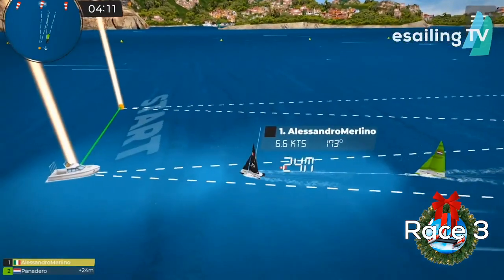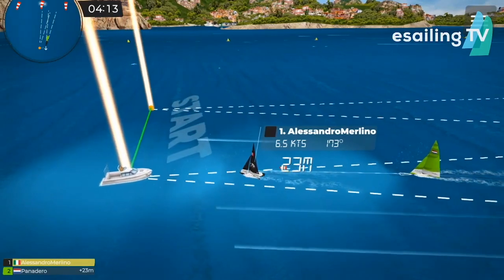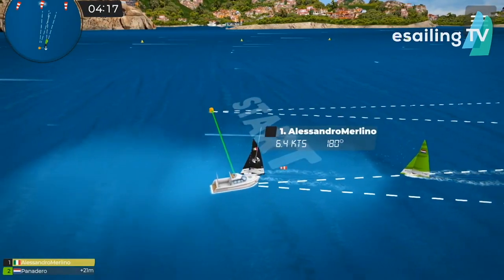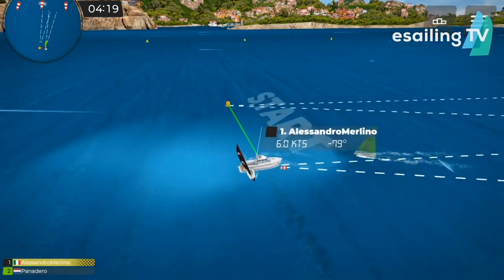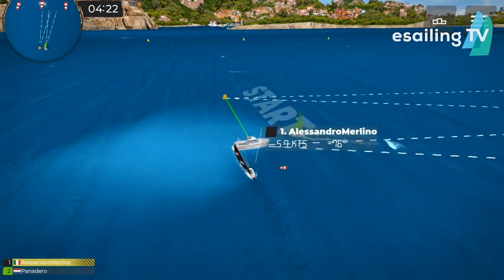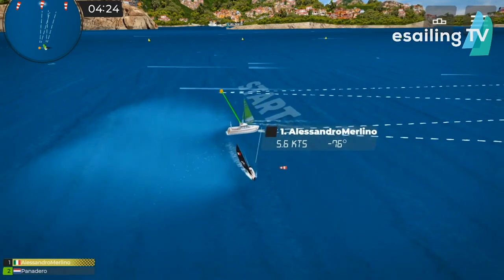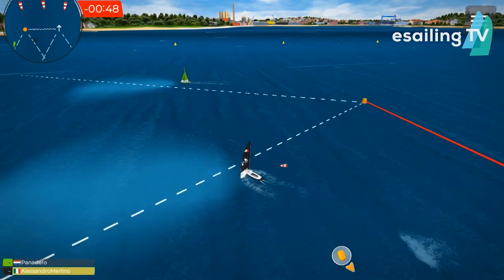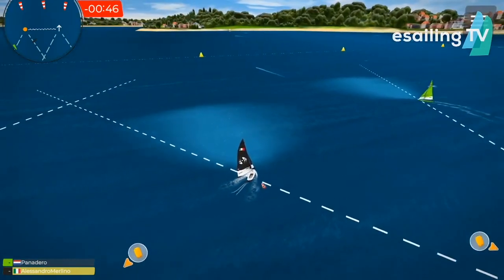So 2-1 to the Italian skipper against the Dutch skipper. But it's getting more and more exciting, and we can see Panadero is learning more and more about duel mode and doing match races. It's not normally his race type. Getting into race number 4.